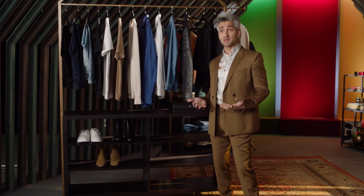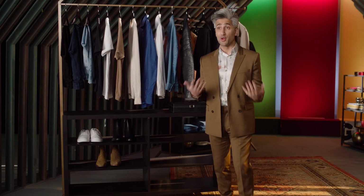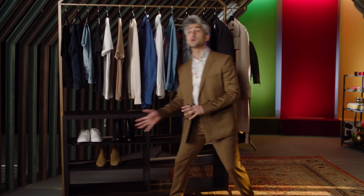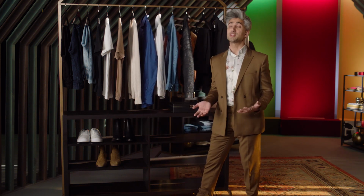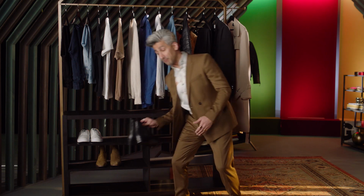To complete your capsule wardrobe, you obviously have to work in footwear. Again, we want to stick with something that is classic, so I've stuck with very neutral colors: black, brown, and white. A white sneaker goes with pretty much every outfit that you could possibly think of. It's a neutral.